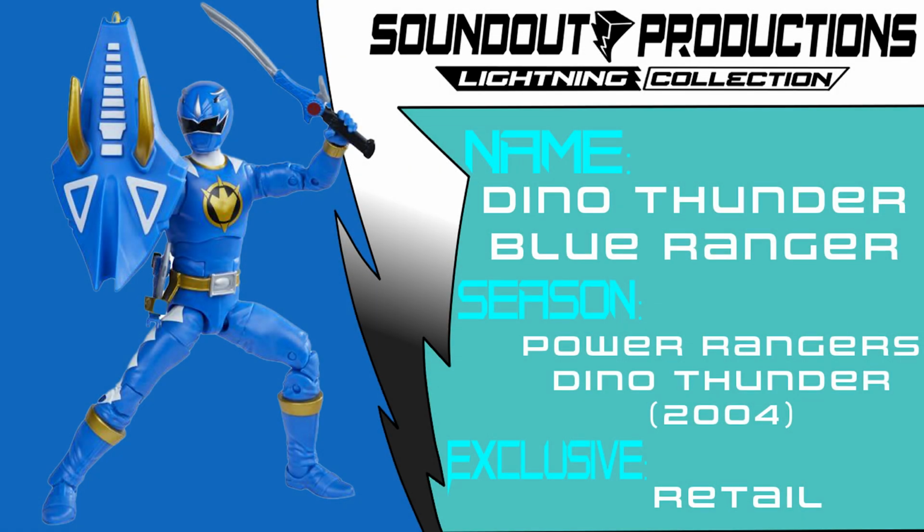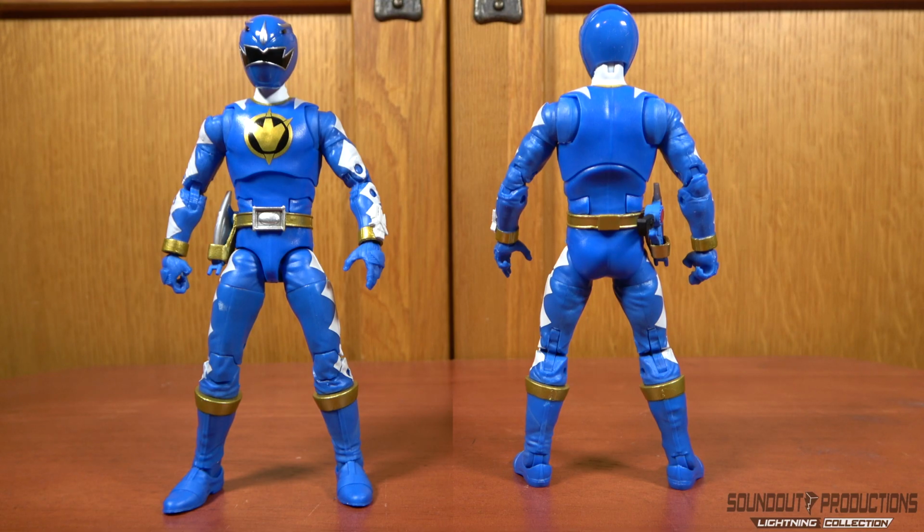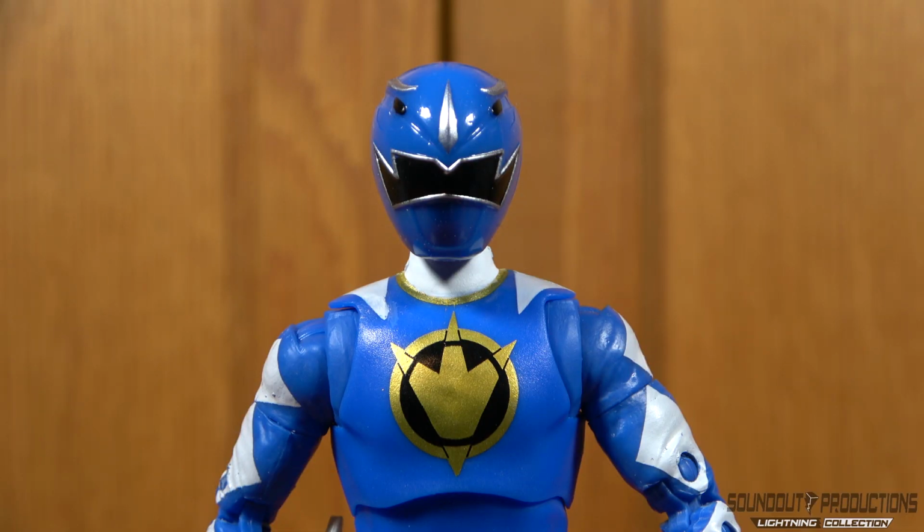Now, Dino Thunder Blue, I think actually turned out pretty nice. The overall look of the figure, I think, is an improvement over Red because there's added details like the gold collar piece. And overall, I like the way the helmet turned out. Even if all the Dino Thunder Rangers have the wrong color visor trim, with it being silver instead of white, I think it looks good. And as long as it stays silver on all of them, I'm not going to complain too much.